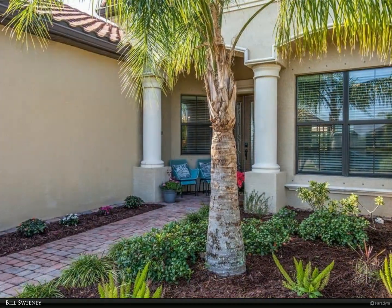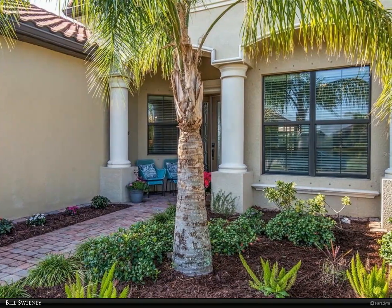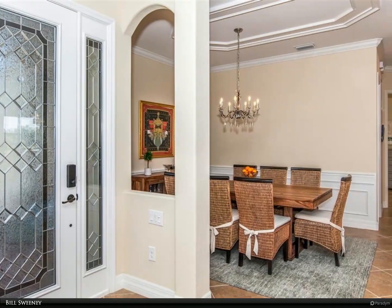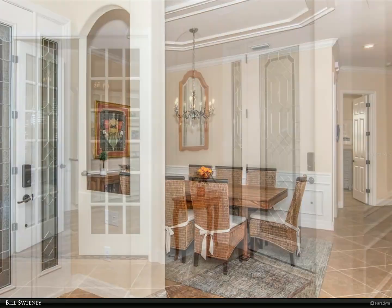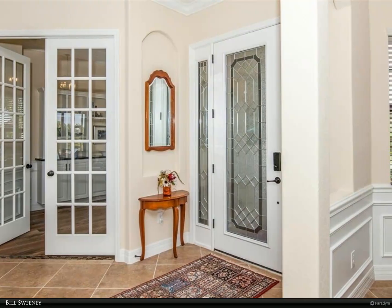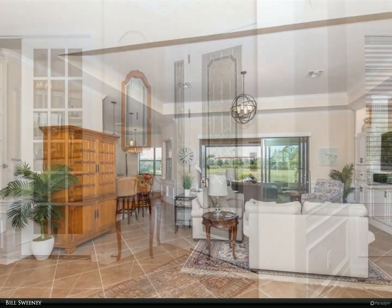Plenty of room with 4 bedrooms, 3 baths, and an open floor plan. Tile floors grace all of the living areas with a study/4th bedroom and master suite featuring plank tile. The great room, with coffered ceiling and upgraded cabinets, will accommodate all of your family and guests for fun conversation and watching your favorite programs, movies, and sporting events.